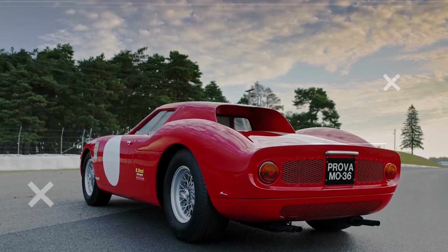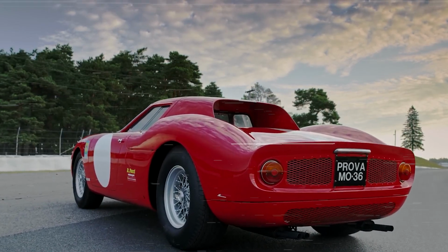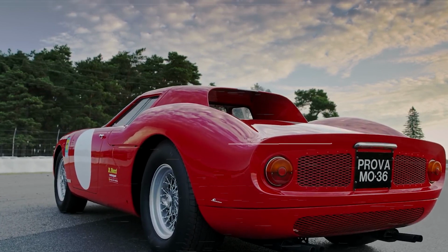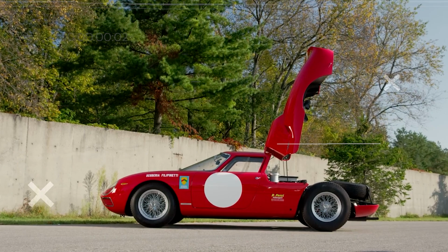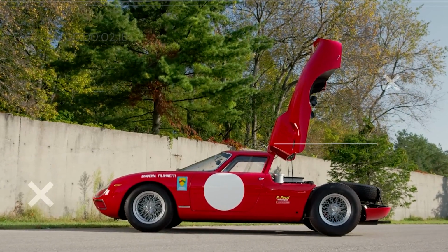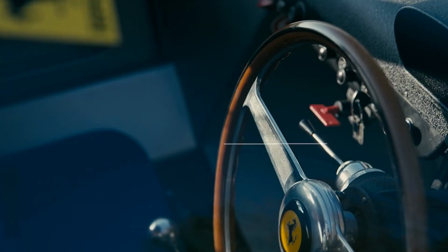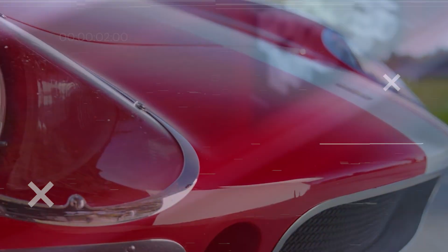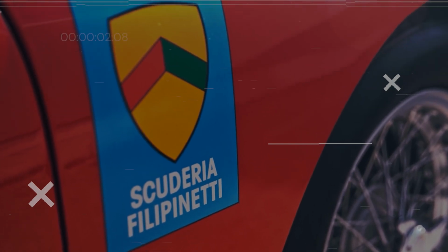The 250 LM's rarity, racing success, and its place in Ferrari's history have made it one of the most coveted vintage cars. In recent years, the 250 LM has fetched prices upwards of $14 million at auction, reflecting its status as a prized collector's item and a significant piece of automotive history.